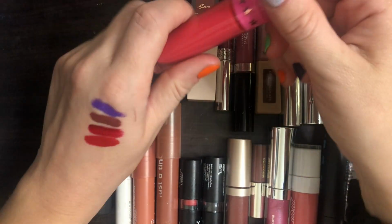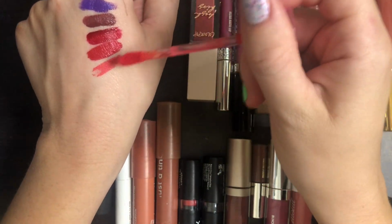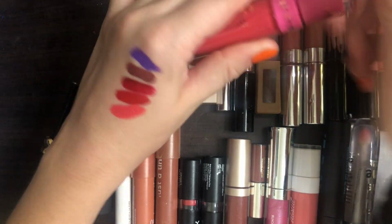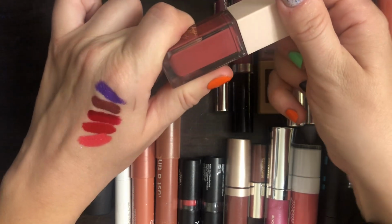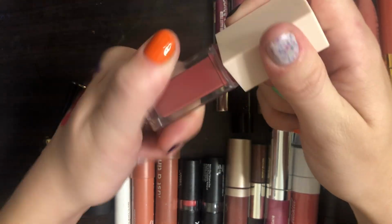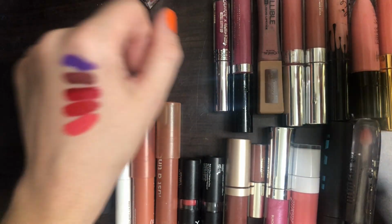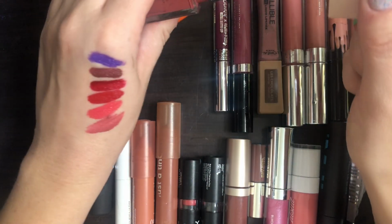So next, another Jeffree Star one, unfortunately. This is a bright pink shade, a corally pink. Then I've got one of those lip stains from ColourPop. This is the Fresh Kiss lip stain. And honestly, I should have another one of these in a red shade. I'm not sure where that's at, but whatever.